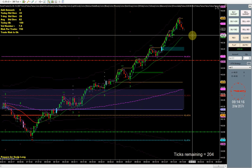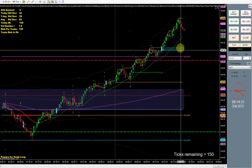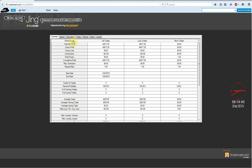It looks like we have an opportunity to enter right here, but I'd feel much safer entering here right above this buying zone. If I had my ATM set up with 2, I might consider it. Alright, he just posted his profit and loss, $4,617. Doesn't get much better than that, folks.